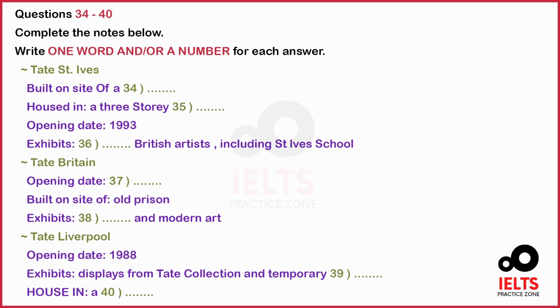Now, the second gallery I'd like to talk about is Tate St. Ives, which is in Cornwall. It was built on the site of a gasworks, and it overlooks Porthmeor Beach. Tate St. Ives is housed in a 3-story building that was designed by the architects Evans and Shalliff. It was established in 1993, 7 years before Tate Modern was opened, and the gallery exhibits the works of modern British artists, including members of the St. Ives School, a group of artists living and working in the area from the 30s onwards. In later lectures, we'll be looking at the work of some of the artists who belong to that group and the ways in which they influenced each other.